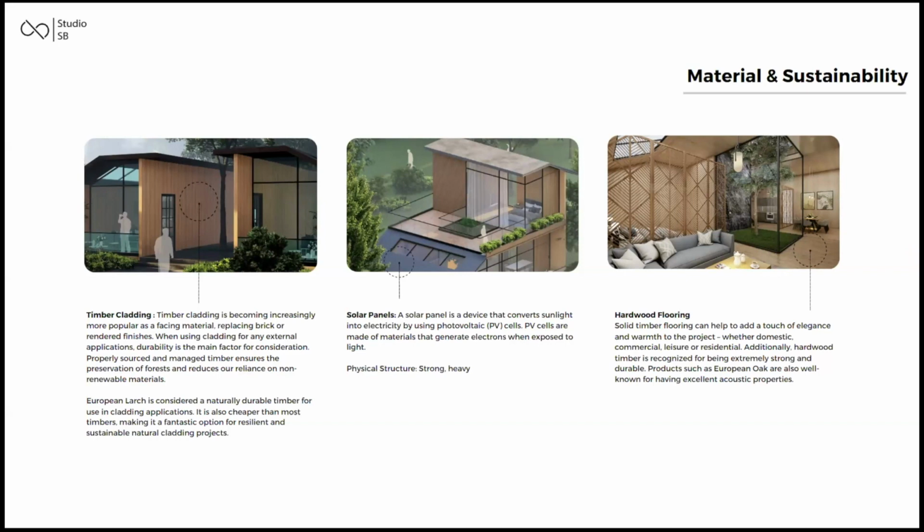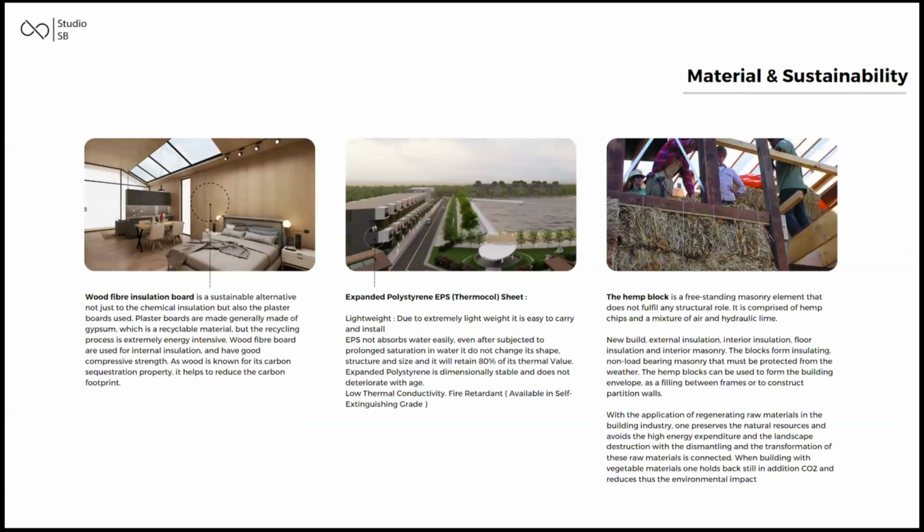And since Paris is mainly overcast for about 8 months, we have used materials like EPS, which are water resistant and fire resistant, and they can survive thermal temperatures and will be resistant over time. We also have uses of hemp block, which is acting like an insulation material for the kind of temperature that this place has.